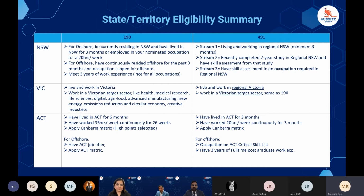They have a specific matrix in which you get points for whatever you do there, additionally for whatever studies you have done or whatever English language proficiency you have. All that gets counted, but they prefer that you study in their state, work in their state, or have a partner, if you have one, working in the priority or critical sectors in the state itself. So these are the requirements for 6 months. You do not have to be working in your own field, but if you find skilled work there, that adds towards your matrix score. The higher the matrix score, the better the probability of getting the nomination approved.